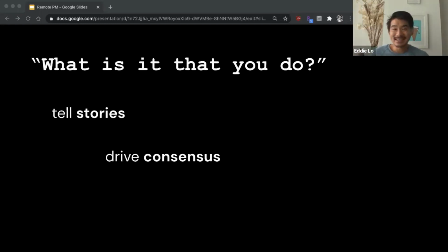Driving consensus. What else do I do? I drive consensus on a daily basis. How do you get everyone to agree that, yes, this is the next thing we should put on our roadmap, this is the next thing we should take on? Yes, to upper-level management, this is the strategy we should go with. Or if there's pushback, how do you incorporate the feedback from the privacy team or the legal team? And really understanding how we move forward in a direction that most people are happy with.